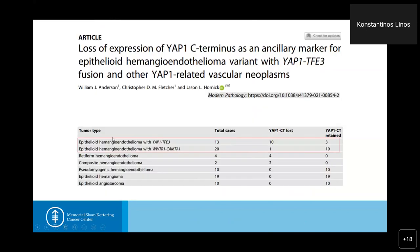And the epithelioid hemangioendotheliomas that have YAP1-TFE3, you can use TFE3 as a surrogate marker, but sometimes it's not the best stain. And you can use, of course, the same way that you use it for retiform and composite hemangioendothelioma, you can actually use it as a surrogate marker for a YAP1 fusion in cases of epithelioid hemangioendothelioma, and with pretty good results, not perfect.